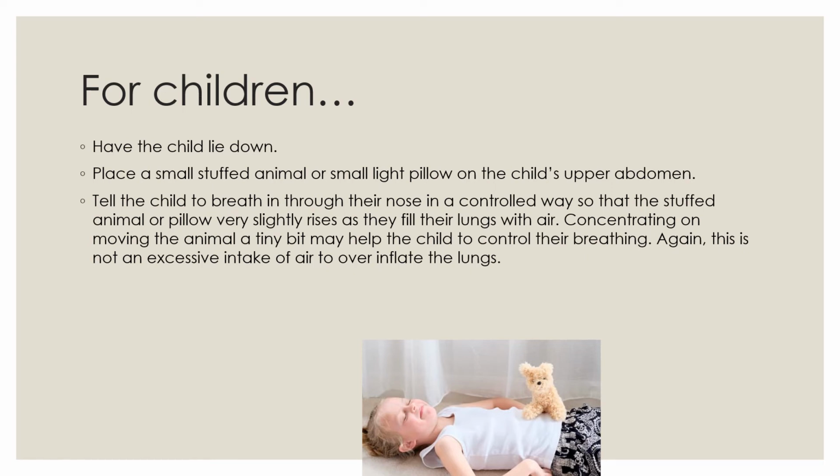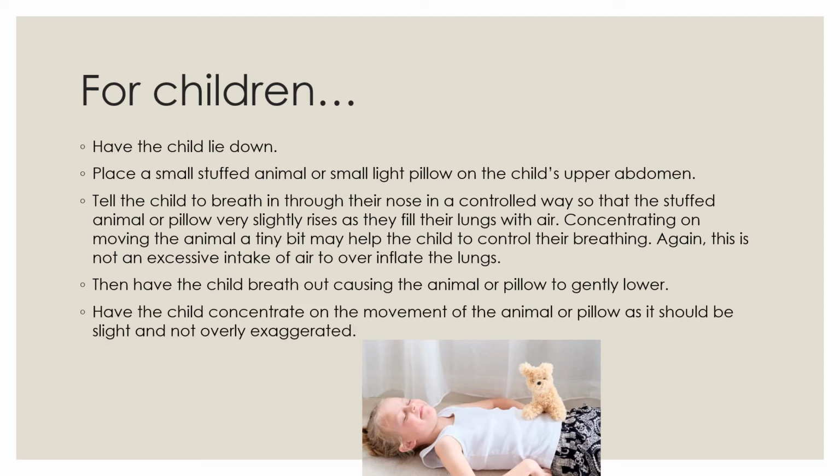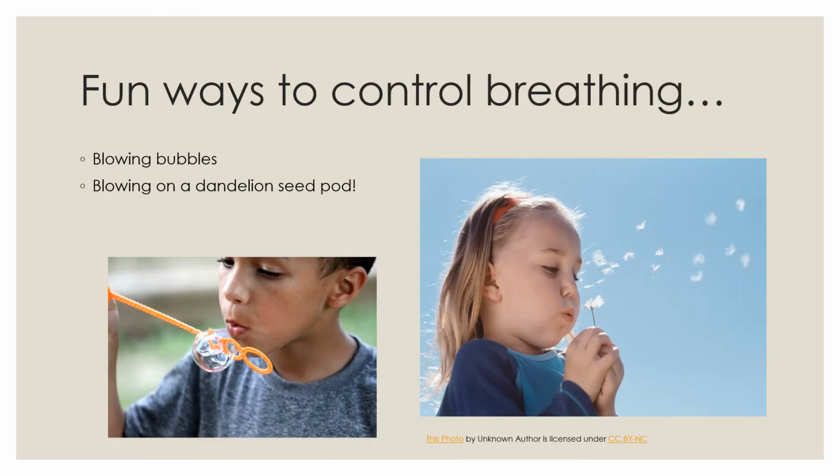Again, this is not an excessive intake of air to overinflate the lungs. Then have the child breathe out, causing the animal or pillow to gently lower. Have the child concentrate on the movement of the animal or pillow as it should be slight and not overly exaggerated. Fun ways to control breathing also are blowing bubbles and blowing on a dandelion seed pod.